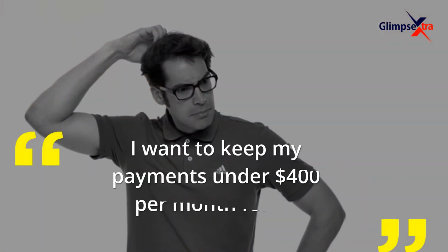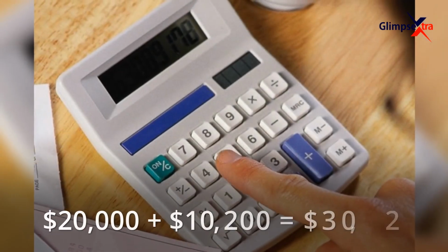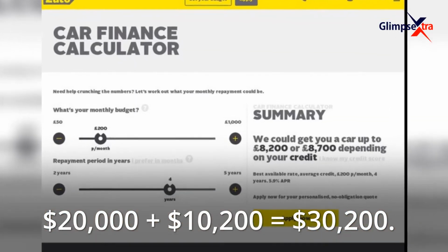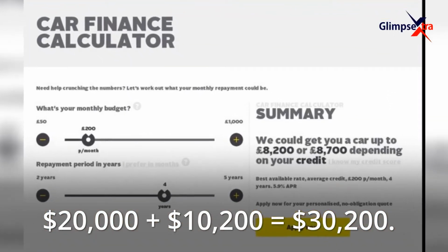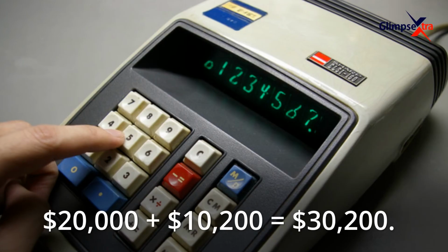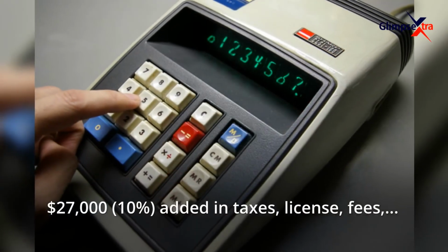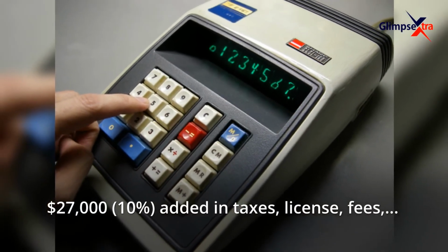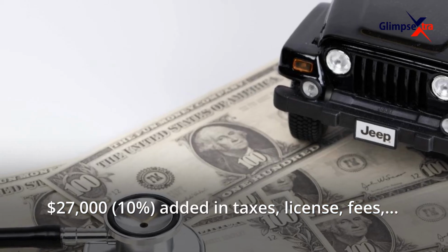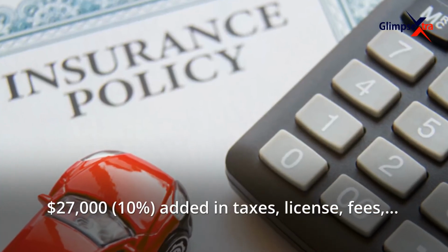I want to keep my payments under $400 per month for 60 months. That monthly payment schedule will finance, roughly, about $20,000, meaning the total price of the whole package can be the $20,000 plus the $10,200 you have handed the dealer, or $30,200. That means a new car in the price range of roughly $27,000, because there will generally be about 10% added in taxes, license, fees, and so forth.